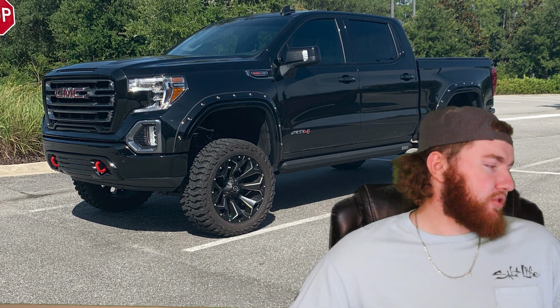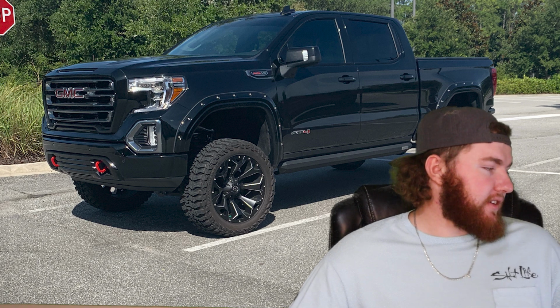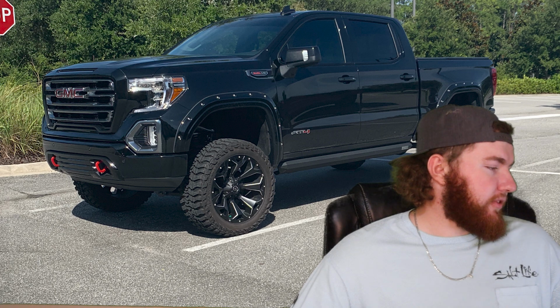I mean, it's a clean, simple truck. There's not much to it. I like the little red tow hooks. I don't know if they came like that being an AT4, but it's a nice little break up on the front end.